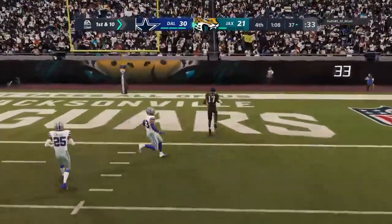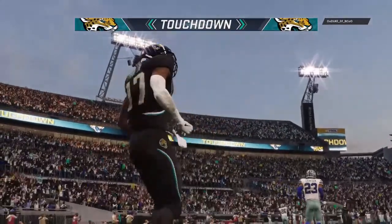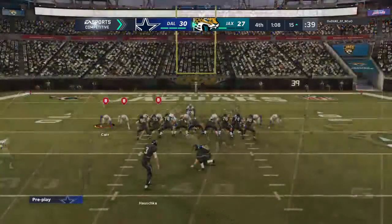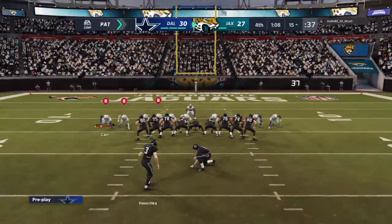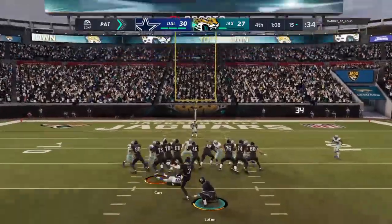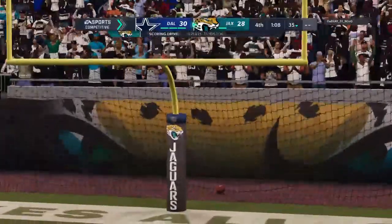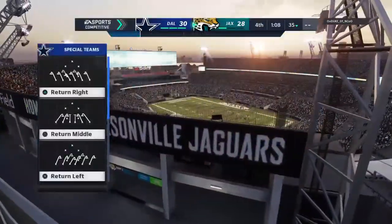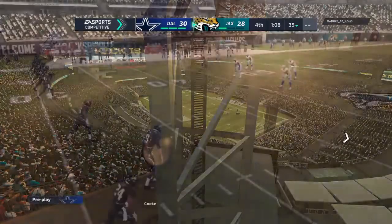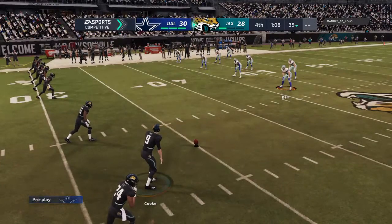And this one into the hands of DJ Shark. And he will get this into the end zone for a Jaguar touchdown. DJ Shark, 37 yards. And the Jaguars are back within a score. And the lead is down to 2. Is good. Makes the score Cowboys 30, Jaguars 28. So a minute and change to go, and this is going to be an onside kick.